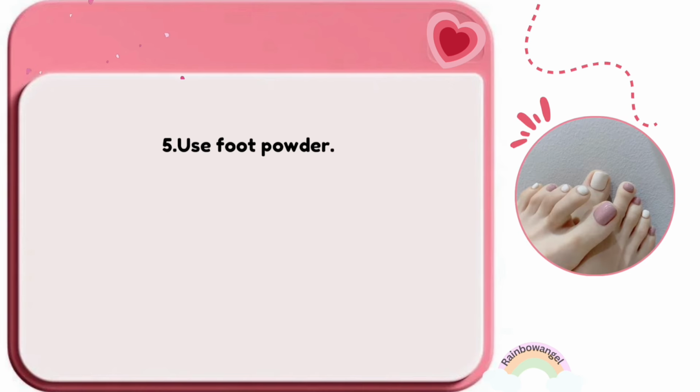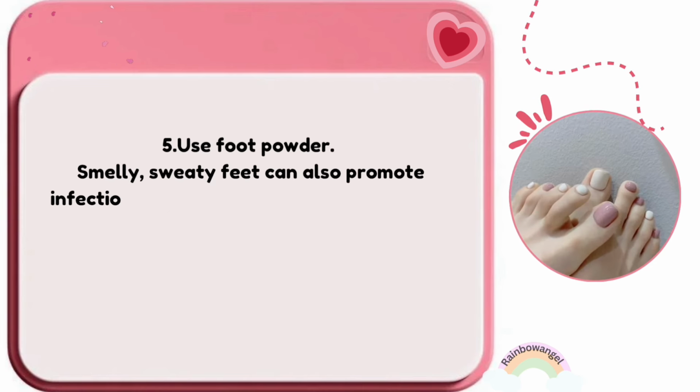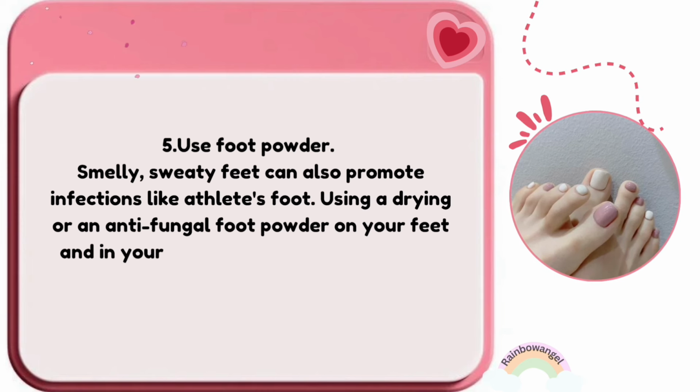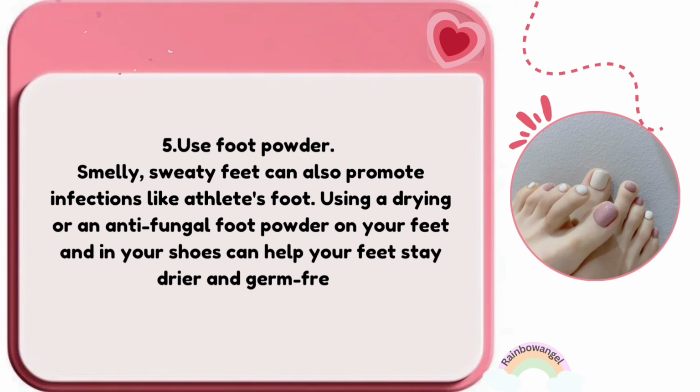Use foot powder. Smelly, sweaty feet can also promote infections like athlete's foot. Using a drying or an antifungal foot powder on your feet and in your shoes can help your feet stay drier and germ-free. Watch what you eat.